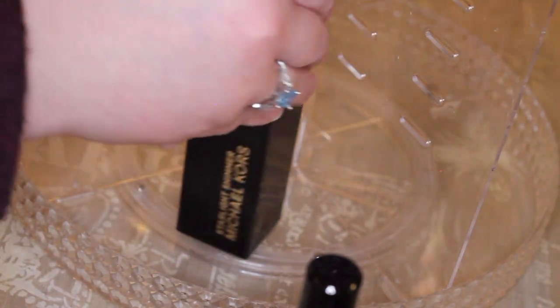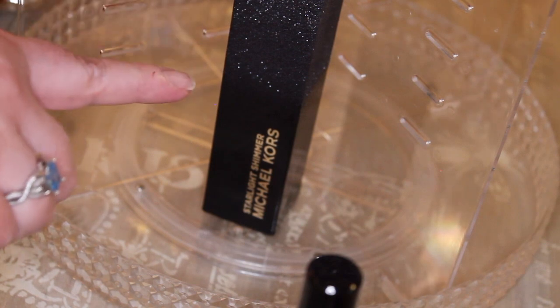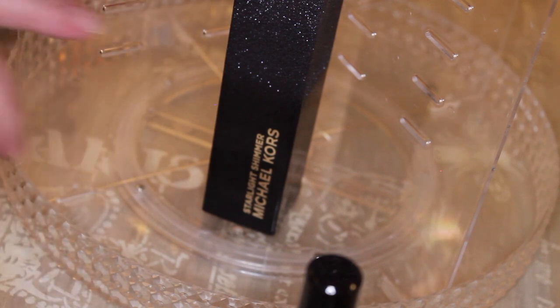I think I'm going to start with this tall one first, because this is where the tallest bottles just have to go. So I'm going to start with my Michael Kors Starlight Shimmer. This one is similar to Oud Bouquet or Shake Off Oud. It's kind of got that same vibe, although this one has more vanilla in it.